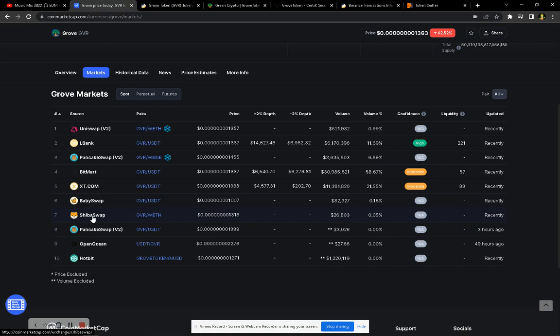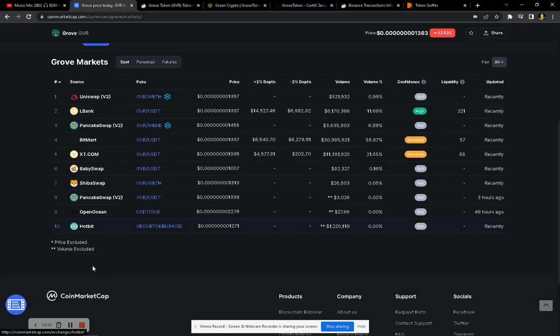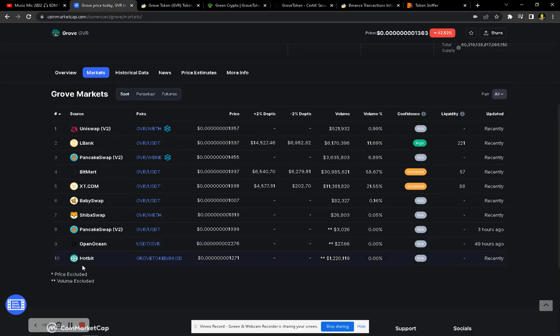So they've got Shiba Swap on here, Pancake Swap V2. This one's Pancake Swap V2. They paired it with BNB, wrapped BNB. This one they paired with USDT, and Open Ocean and Hotbit. So they've got quite a bit of exchanges so far, guys. I don't see why they wouldn't be able to get more.